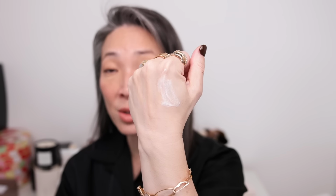Yeah, there's no fragrance, and it's very, very rich. It is very, very moisturizing, but it's not quite as thick as the La Mer. So if you don't feel like you need turbo moisturizer like the La Mer, I think the Augustinus Bader is really, really nice. If you just feel like your skin's kind of dry, this is absolutely amazing. So that's the rich cream.